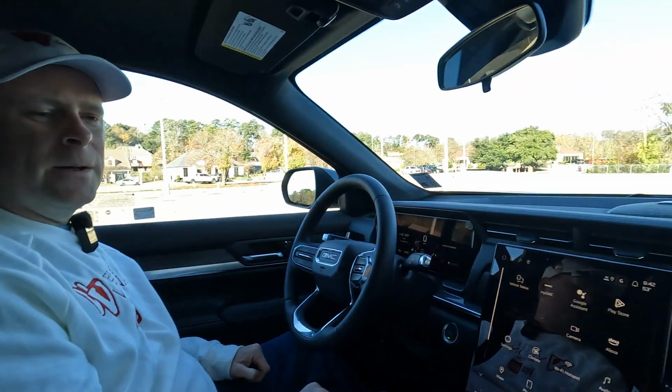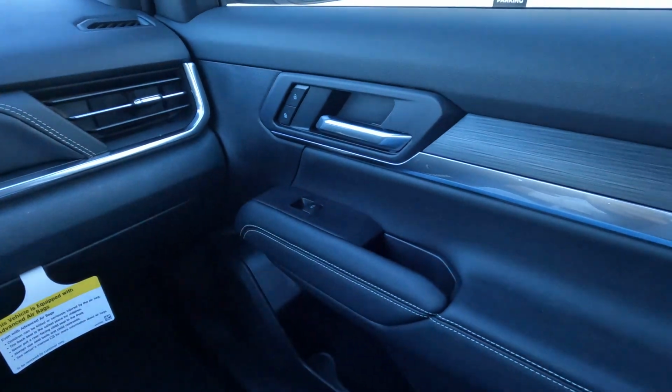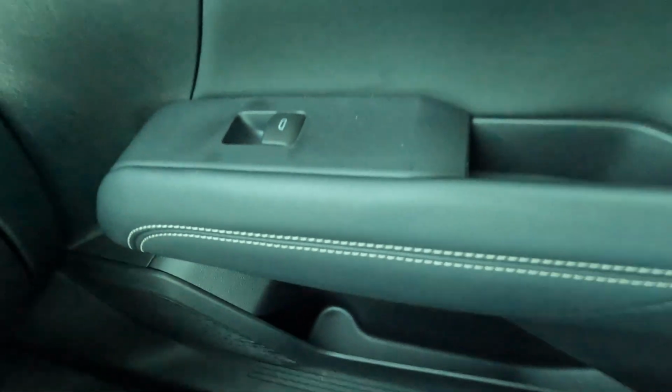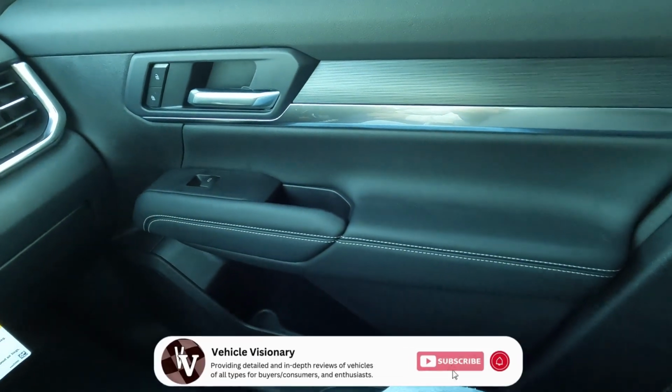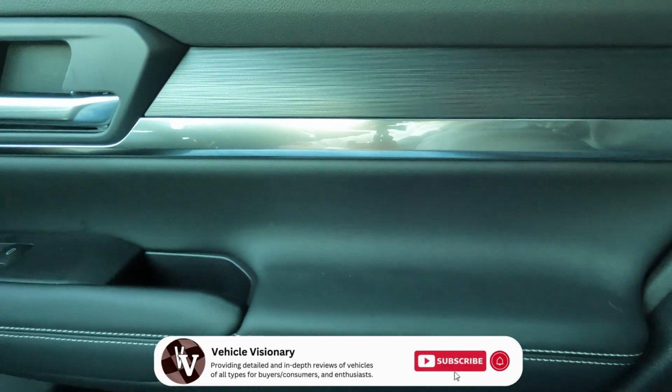We'll start over here on the passenger side door panel. Plenty of room with the armrest and a little bit larger door bin right there. So a lot going on where that's concerned. Plenty of room, a lot of nice little storage spaces. I like the lack of gloss black here. A lot of people don't like that piano black or gloss black finish. We're going to have a silver finish instead, so that actually works out well. Doesn't fingerprint up. I like that.